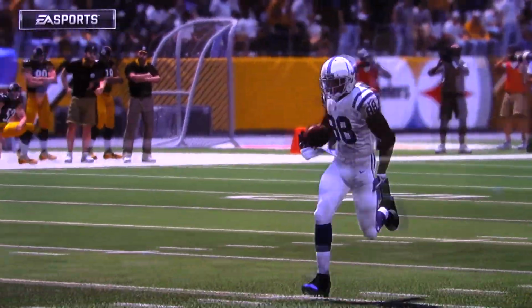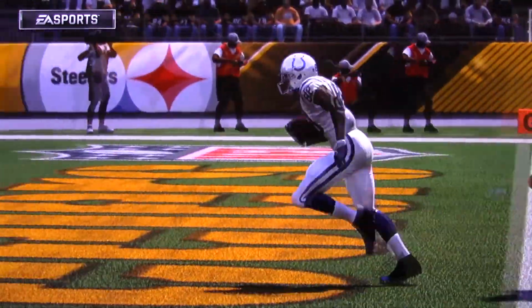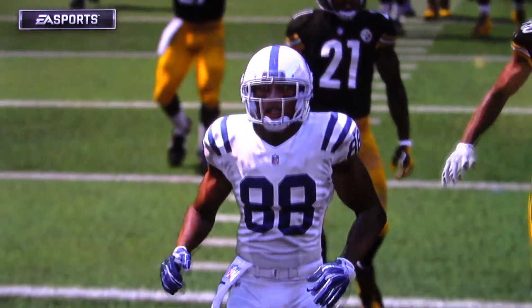No doubt about it, and right now, they're ahead, but they can't relax at all because if we've had five lead changes, I'm kind of betting on a sixth. Yeah, we might see a sixth.